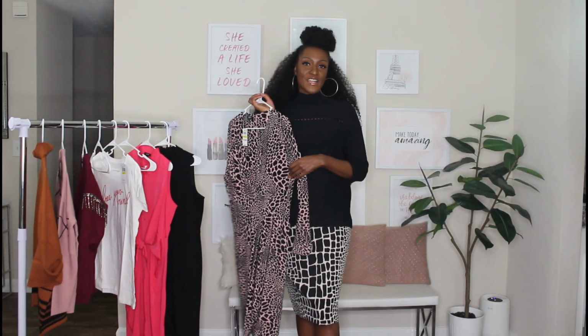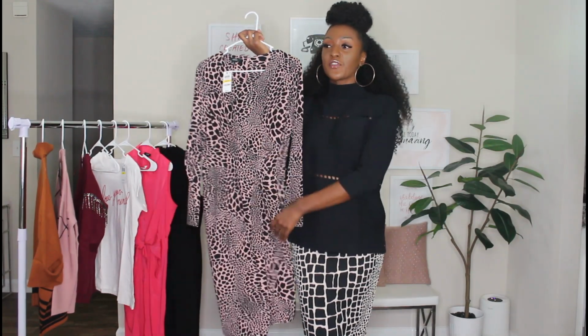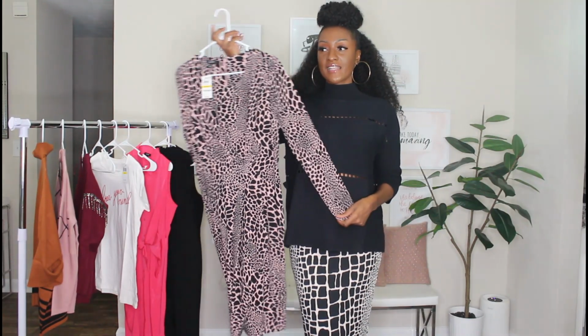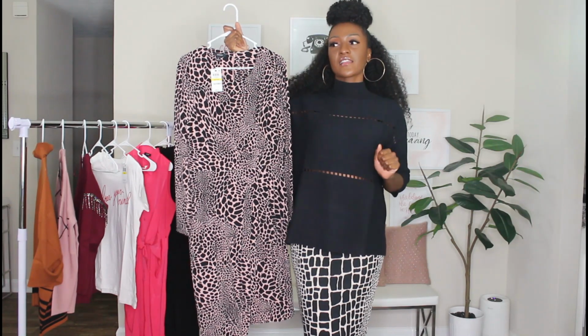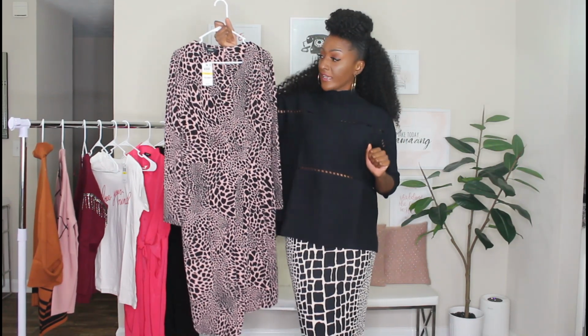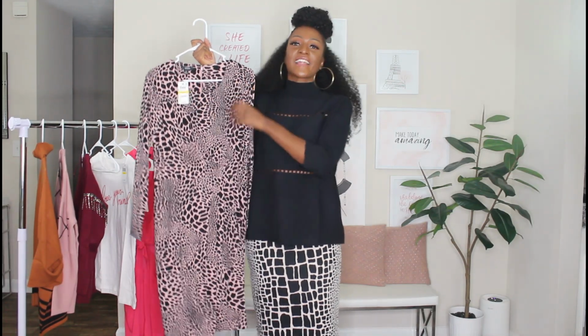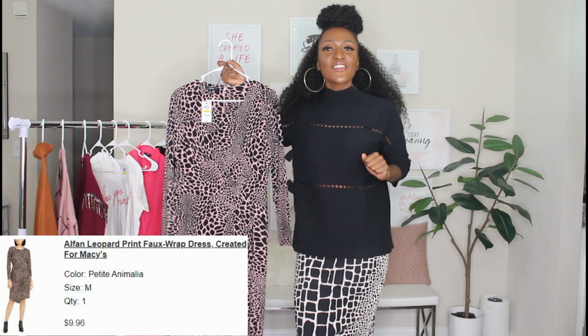So the next outfit I'm going to be trying on, and it may be a fail, is this beautiful wrap dress. This is also Alfani, and I was so excited to get this. It doesn't look like, oh my god, but I was like, if I try this on, it's going to be fantastic. So I got it in the medium. This was originally $89.50, and I got this for $10. Do y'all hear me? $10, okay?